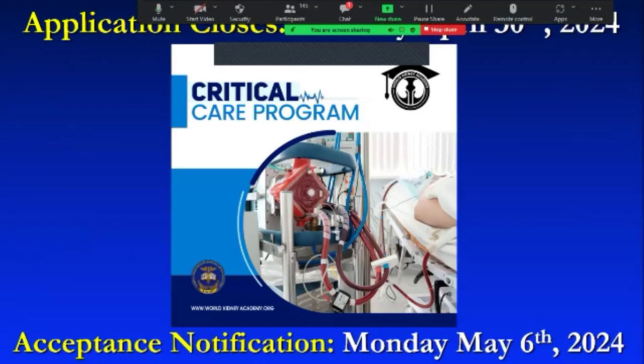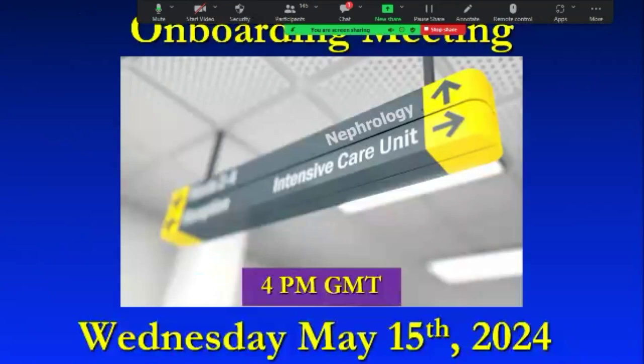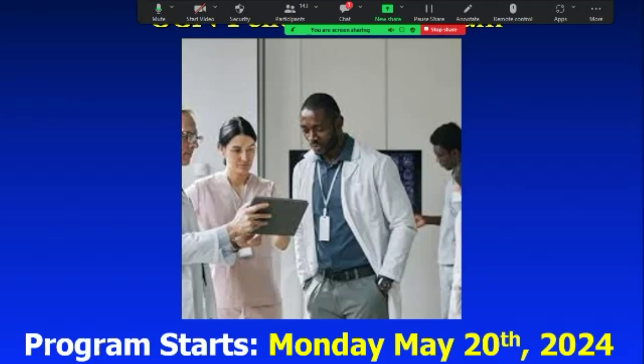The application deadline is by the end of this month, so only 2 weeks left. If you haven't finalized your application, please go ahead and finalize it. Acceptance notification will be on Monday, May 6. We will have an onboarding meeting on Wednesday, May 15. So please attend this meeting. We'll give you more and more information about the fellowship.